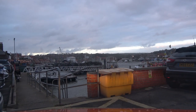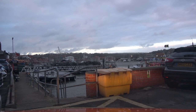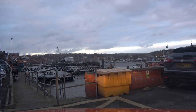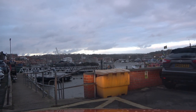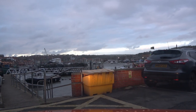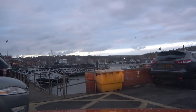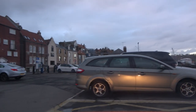So you do have options. Again, my advice would be make life easy for yourself. You can drop your kit off and put it on the boat, and then you'll need to go and find somewhere else to park, which is exactly where I'm going to take you now. So we'll park across on the other side of the harbour. You'll always be able to get a park over there.